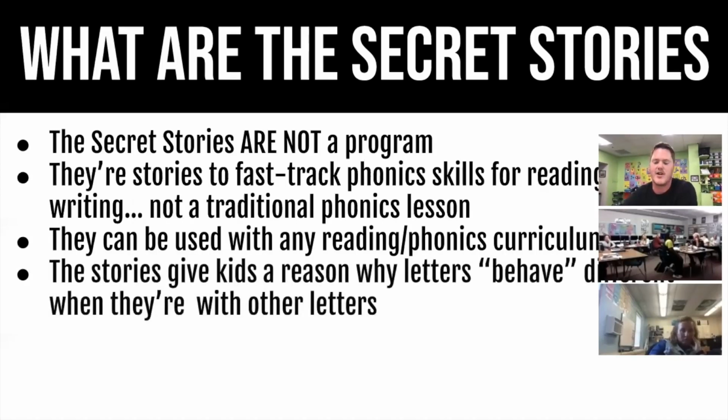All they do is give kids a reason behind the way that letters do what they do. A lot of the times I've noticed when kids would come across a word, I'd say, oh yeah, you just got to remember that word. Or, oh yep, that makes this sound. It just does. So the story ties it to behavior, which every kid can understand. And it just makes it so they remember them.